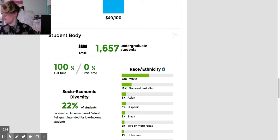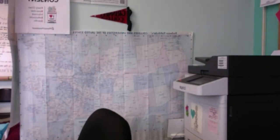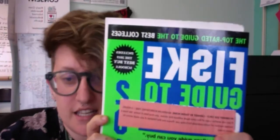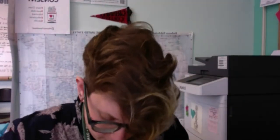So another of my favorite tools, and I'm just going to get a book right now, see if I can make this bigger. Yeah, I'm going to make myself bigger. I'm coming back, I swear. The FISC Guide. I love the FISC Guide, y'all. We have copies in the library. So you can open it up and read about all these schools. I'm just going to see what I opened up to. I opened to the University of Chicago. I'm going to read a little bit.